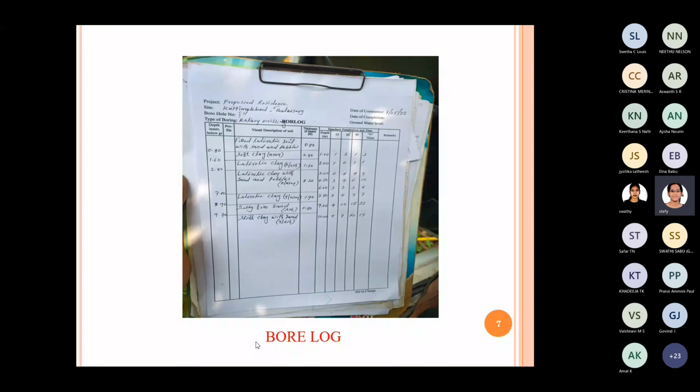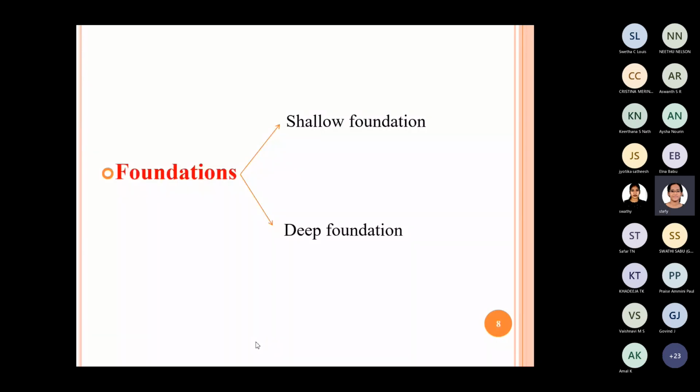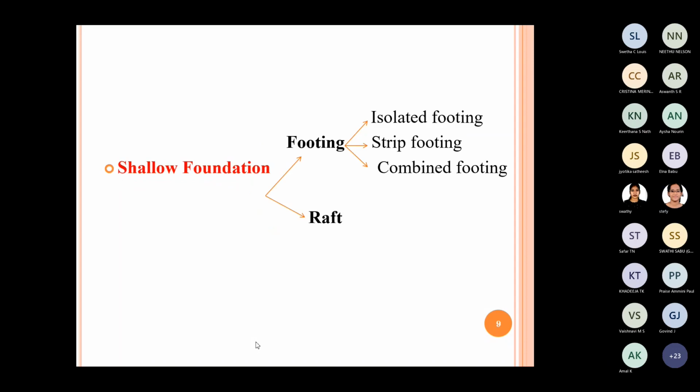So moving to foundations. We mainly have two types of foundations, shallow foundation and deep foundation. Shallow foundations are found near the earth's surface, where the soils have high bearing capacity, whereas deep foundations are found embedded deep inside the ground and where the soil does not have enough bearing capacity at the surface. So shallow foundations are again classified into footing and raft, where footing can be classified into isolated, strip or combined footing. So first we move to the isolated footing.